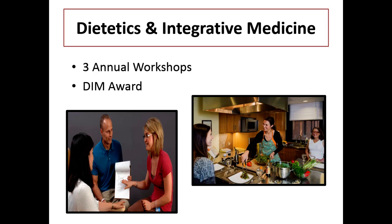We do have another concentration area within our MNT focus: dietetics and integrative medicine. At the very end, I'll talk about how we actually have a dietetics and integrative medicine certificate that can also be done in conjunction with or just outside of the dietetic internship and the master's program. But during the internship, we have 3 workshops that really show you the basics. The last one culminates with bringing in many other dietitians from the community that are practicing, learning how it is, what they do, how they got started with their practice, and so you'll have some great exposure.